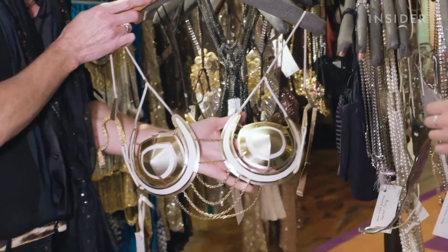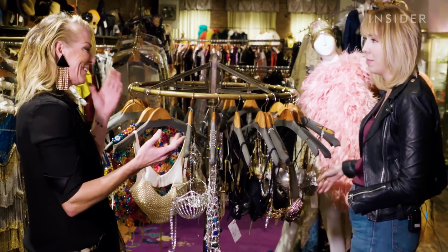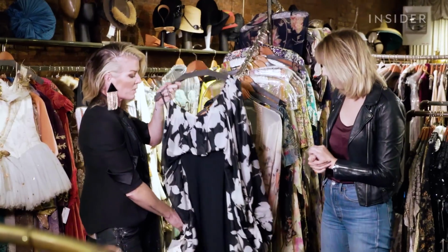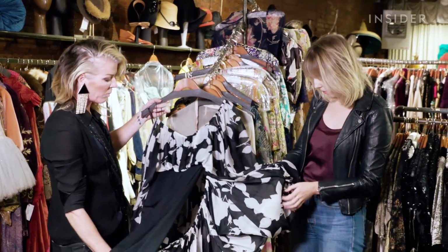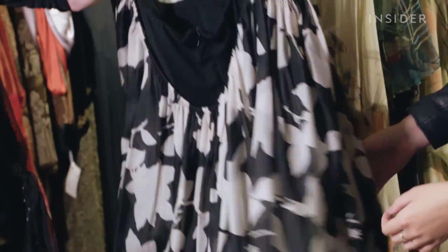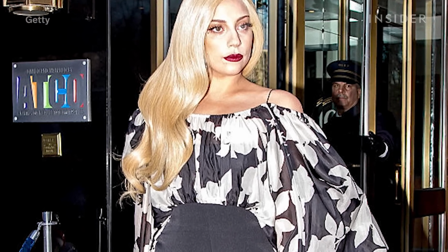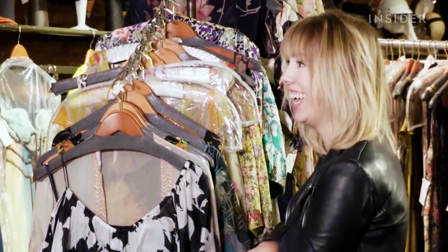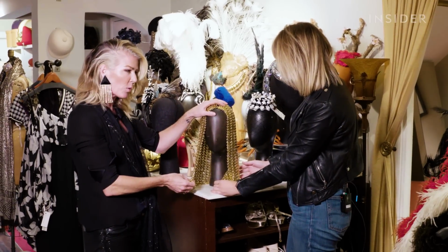This was worn by Beyonce. I feel like I could see Miley or Kim K wearing some of these. They pay my rent. So this is stunning. 70s Saint Laurent couture, and we did this on Gaga. On Lady Gaga? Yeah. Every time you tell me a celebrity is wearing something, I'm trying to get closer. It was just worn by Lizzo for Billboard Magazine.